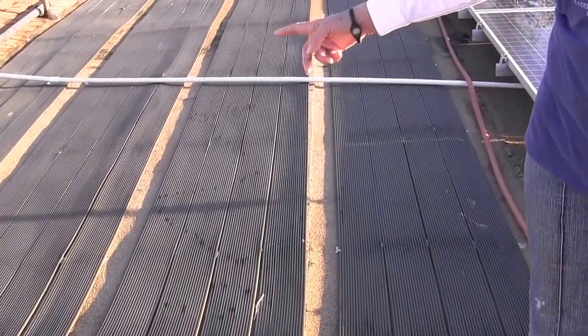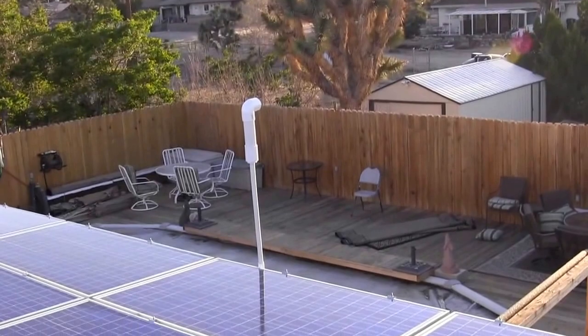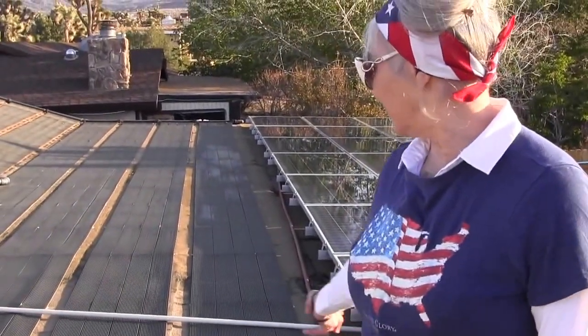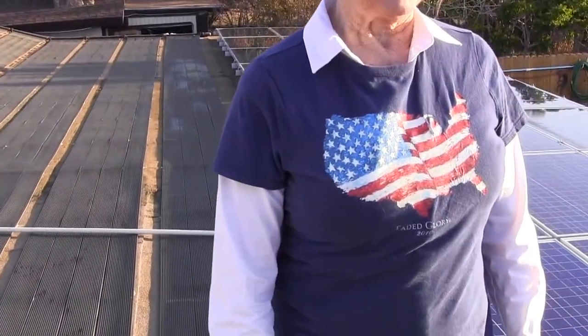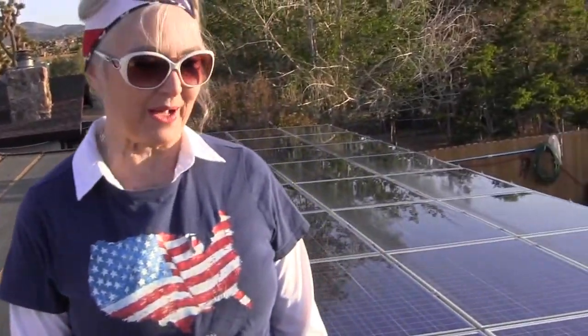This is a solar water heater for the pool that you really don't see, that's down below. And that works great. Actually, we've gotten our 32-foot pool, 32 by 18 feet, I believe it is, up to 104 degrees, actually 108 degrees, which is pretty amazing for that much water. So this solar heating system works really, really well.